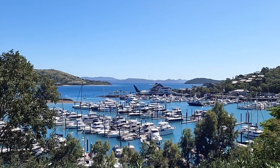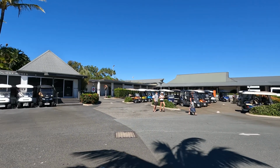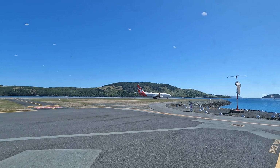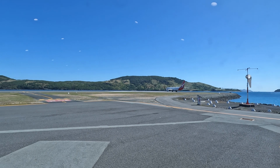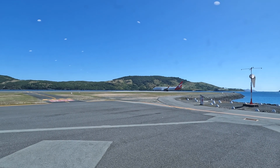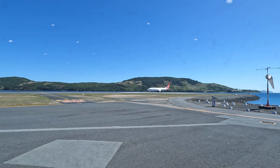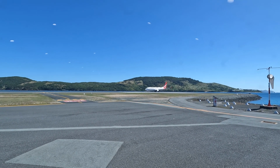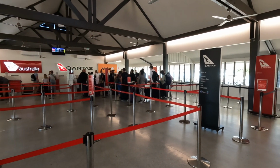Anyway, I'm back at the marina now on the way to the airport. I'm going to grab a quick bite to eat before we go and check in. Checked in and boarding passes in hand.